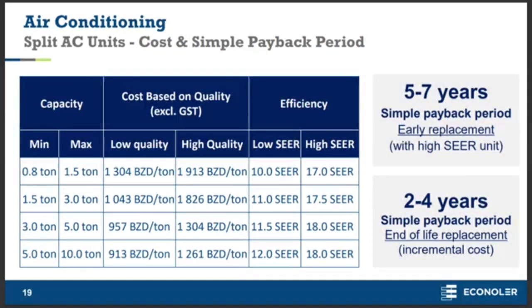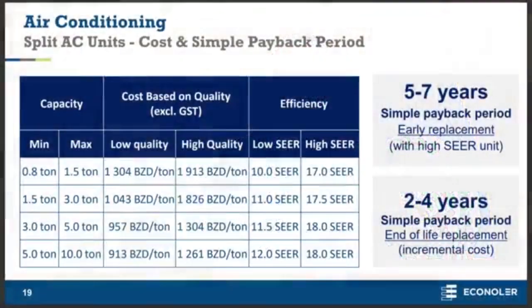Here again we have two examples. If you're doing an early replacement of an inefficient unit, you're looking at the full cost of the equipment, so the payback period might be 5 to 7 years. But if you're doing an end-of-life replacement, you need to look at the incremental cost of the product, which in this case is about 300 to 600 Belize dollars per ton of capacity, and 1 ton is about 12,000 BTU per hour.